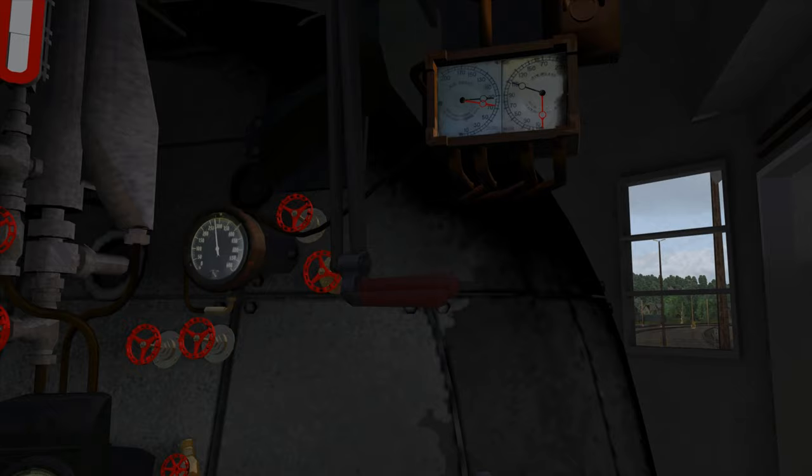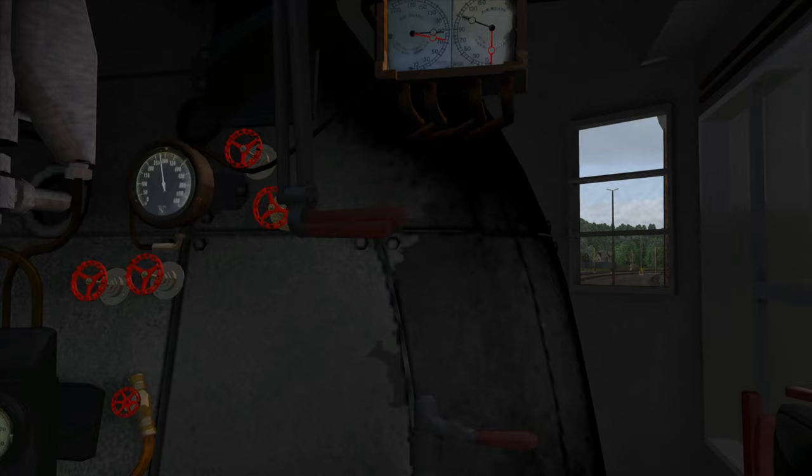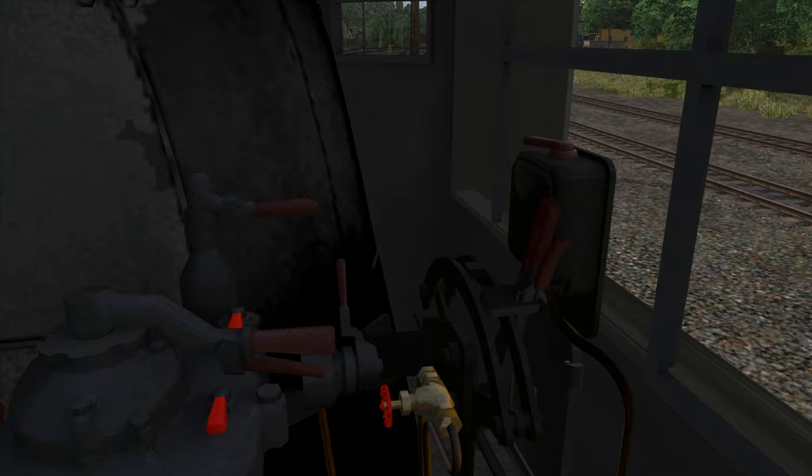Next is our regulator-reverser combo. This is the throttle, or regulator, because it regulates steam pressure to the cylinders. The reverser adjusts the cutoff of the piston, or how long steam is admitted during the piston stroke, and this adjusts efficiency of the cylinders. The throttle is often set and left in place, and speed adjustments are made with the reverser only.